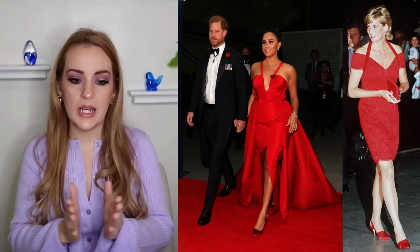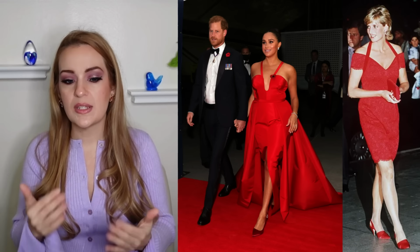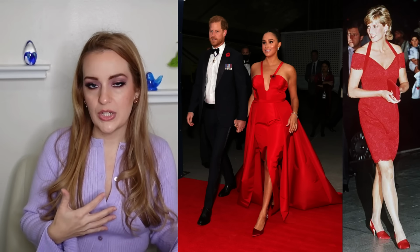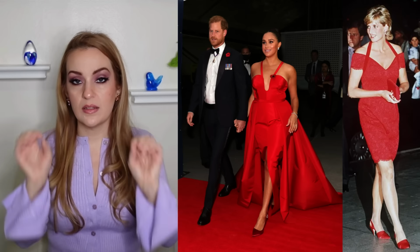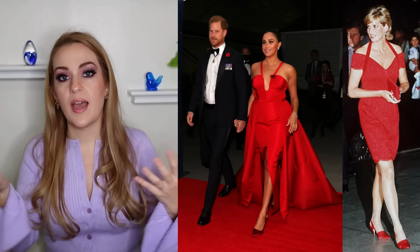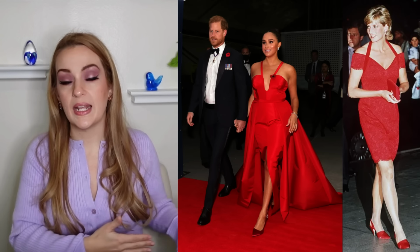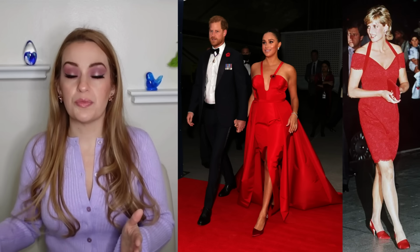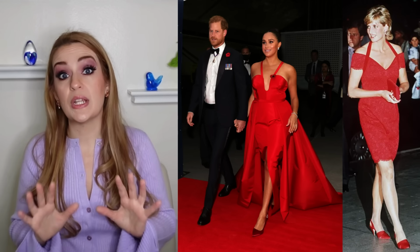Obviously it's opposite angles. And the fact that it's a red dress, I could see Meg seeing this Carolina Herrera dress and thinking, yes, and seeing in her mind's eye this dress from Diana, and that pushing her to go ahead and make this dress work as best she could to wear it for those reasons, despite it really not working for her.